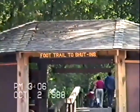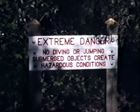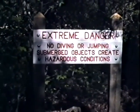Here's the entrance. You walk through this little thing, and the sign above it reads, "Foot Trail to the Shut-Ins." And so we're at Johnson's Shut-In Park here in Lesterville, Missouri. It says, extreme danger. No diving or jumping. Submerged objects create hazardous conditions.